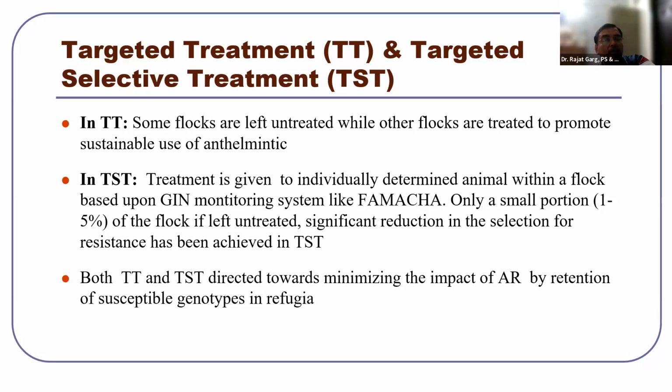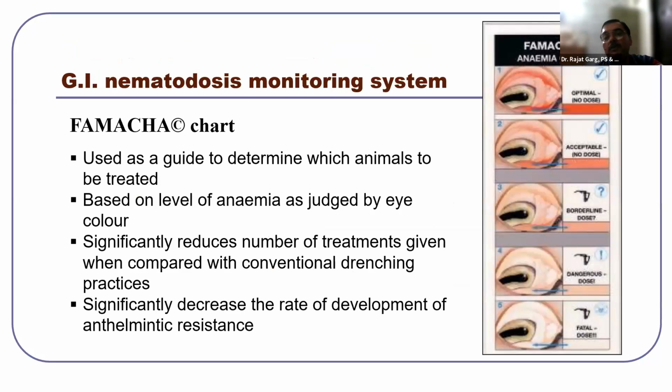In targeted selected treatment, treatment is given to an individually determined animal, based on a monitoring system like the FAMACHA chart. This is a specialized chart developed for monitoring anemia in animals. Based on the level of anemia, you decide whether to treat the animal with anthelmintic or not. I will show you in the coming slide. Only a small portion, around 5% of the animals, are left untreated while the rest are treated. Both these methods are directed towards minimizing the impact of anthelmintic resistance. The chart that you are seeing on the right side is the FAMACHA chart.